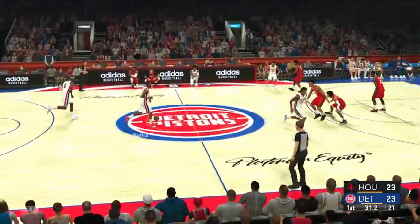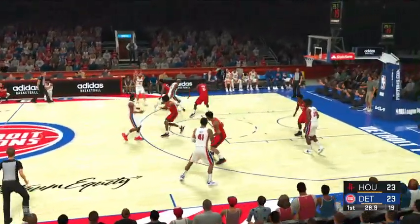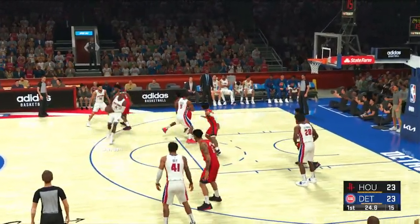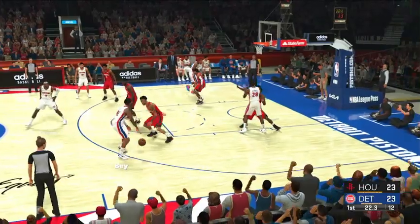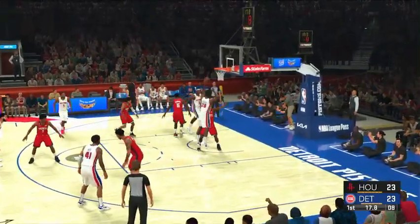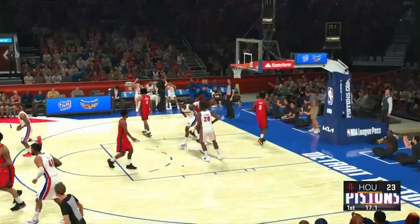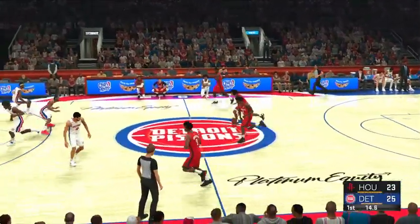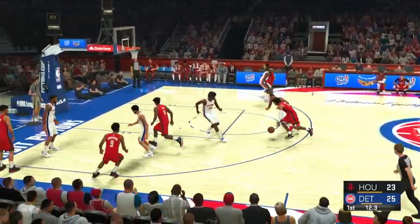And so it's Burks bringing it up now for the Pistons. It's 9 seconds separating the shot clock and game. Joseph, the pass to Duran. The Pistons working the ball around now. Here's Stewart. It's in, and he's a very efficient 5 for 6 on the game. Houston's gone 3 of 7 from three-point range in the first quarter.